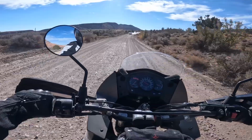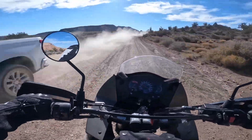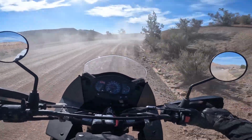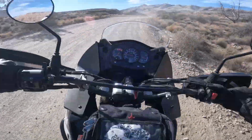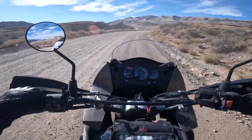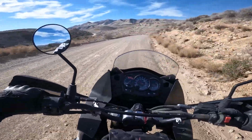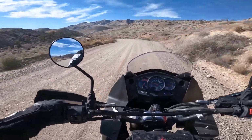And a lot of the vehicles will ride in the center of the road to avoid the washboarding, and they'll be hauling ass. So these curves and everything, we're just going to take a little slow. It's been pretty much my standard since I almost got run over up in the Kaibab on a dirt road a few months ago. So I'm a bit more hesitant now.